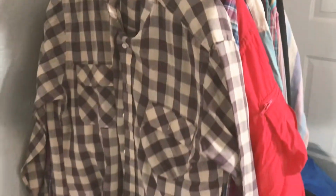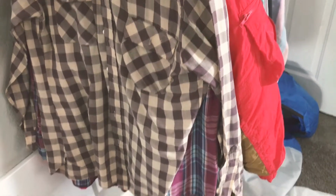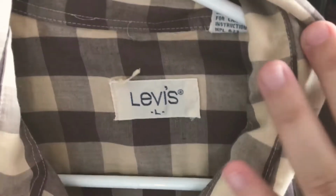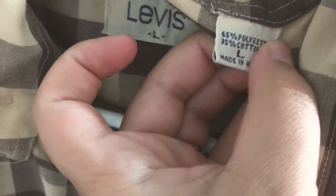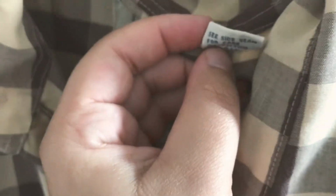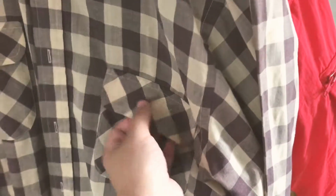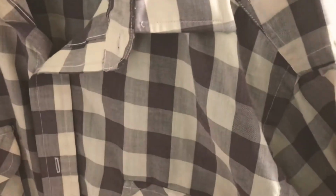Okay guys, so here is the vintage men's shirt thrift haul, or actually I found these at a yard sale. So this one is a really old Levi's size large. It is cool colors, very old tag. Definitely gonna have to do more research to try to figure out when exactly it is from. It's not missing any of the buttons or anything.